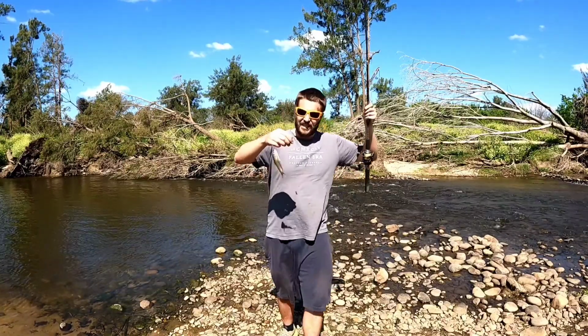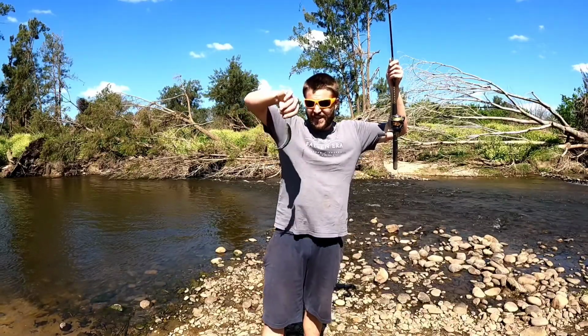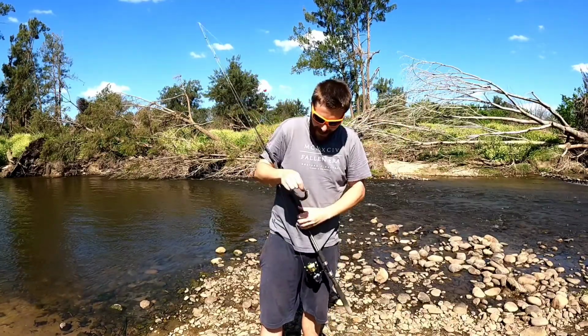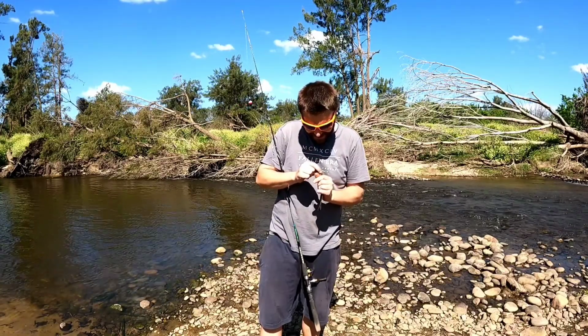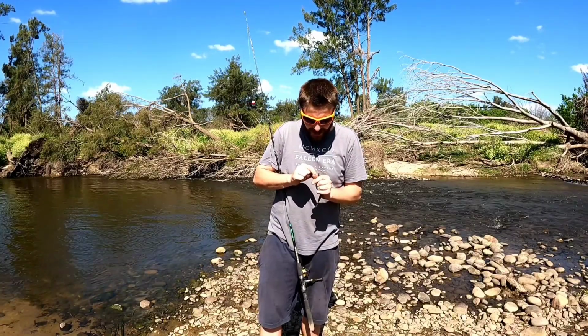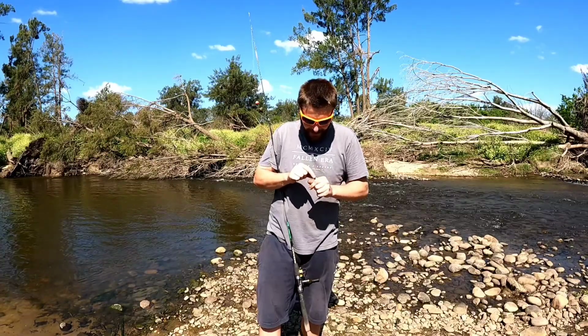There you go. So if you are down the river, Nepean River, and it's quite a warm day, there will always be quite a few of these guys about. Quite a bit of fun to catch. Not so much on this rod, it's probably a little bit too big.